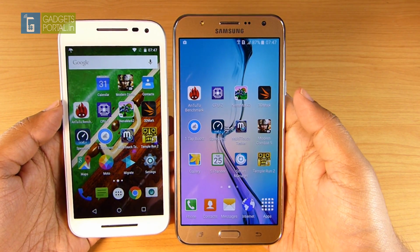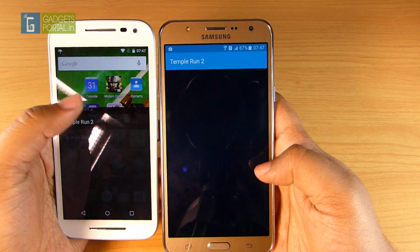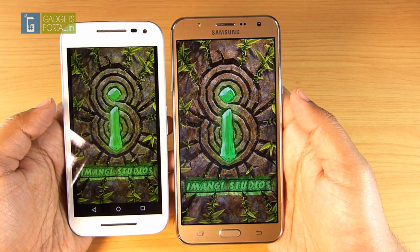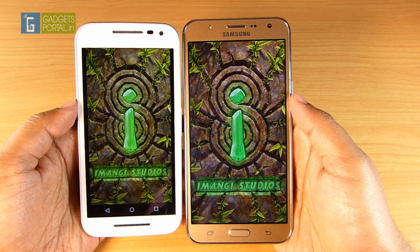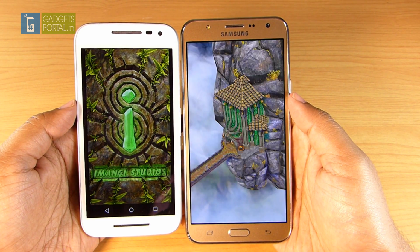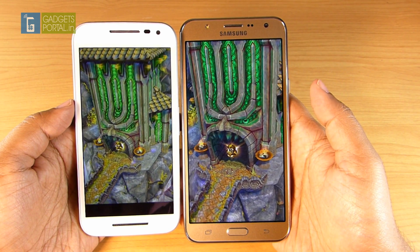Now let me also show you the game opening times, and I have here the Temple Run 2. Well, both seem very fast, but J7 loaded slightly quicker, I think. Yes, it's quicker and the difference is almost ignorable.